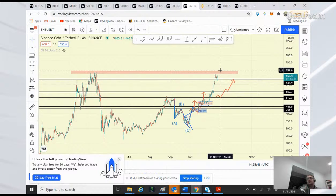And now it's just set a new all-time high. So for the BNB, it's almost the same. I never was fond of BNB. It doesn't mean I'm not gonna trade it, but to me, I'm not gonna trade it at this stage at all.